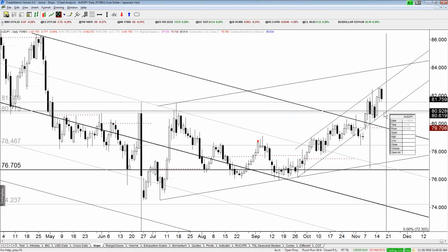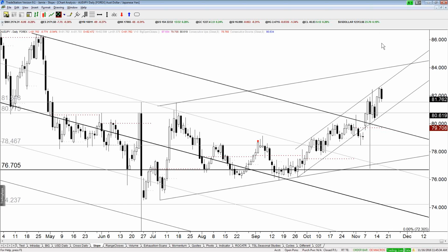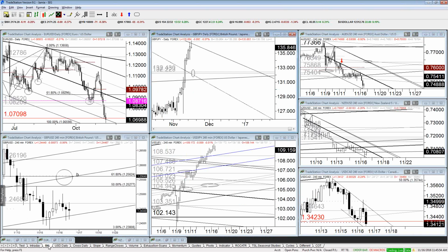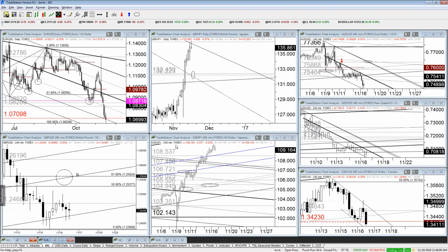All right. So yeah, Aussie yen. I think the big opportunities here are going to be in yen crosses. And still, even though we've moved a very far amount in a short amount of time, these trends can get pretty stretched and violent. And I wouldn't necessarily call this stretched yet.